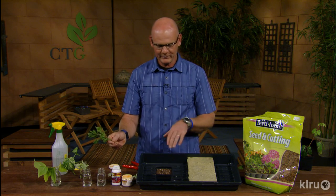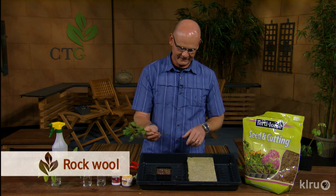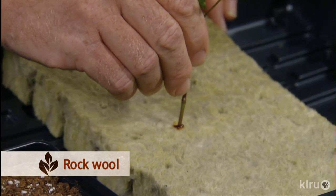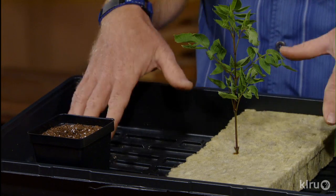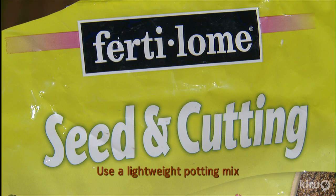Now also, instead of putting this one in soil, we're actually going to use a product called rock wool. This is another thing that professionals use for propagation. We'll stick our cutting right in, it'll hold him right in place, and then we can actually just put water right in this tray and it will suck it right up. You want to keep your cuttings moist, but not too wet, and try to keep them warm. Also, try to avoid too much direct sun, but give them good light.